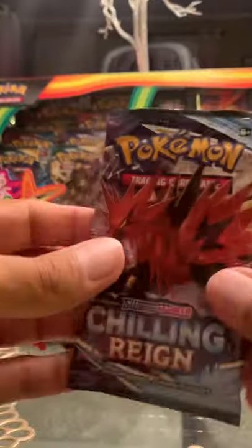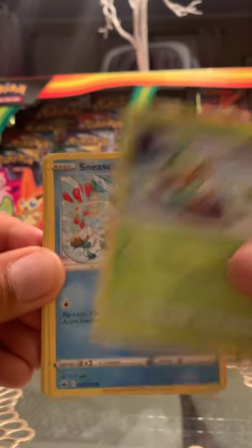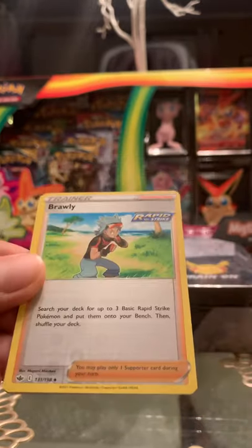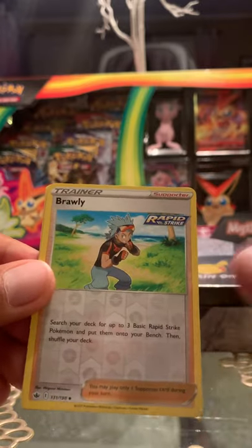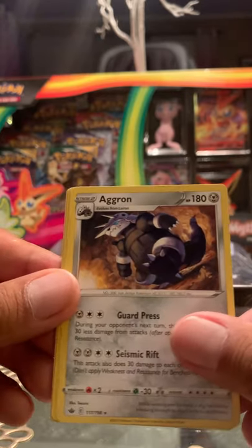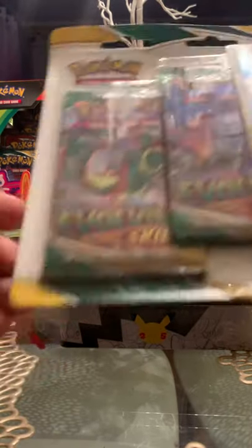All right. Chilling Rain. Who can we get in Chilling Rain? Do you remember? Snorlax. That gold Snorlax. That's okay, there's a chance. There's only one way to find out. Let's go. Clobopus, Grookey, Sneasel, Farfetch'd, Castform, Brawl. He's a fighter. Look, he's left handed too. Boom, boom, boom. Yep, and boom. Aww. Aggron, Energy, Agatha, Frog Crystal, and Piona. Man, all right.